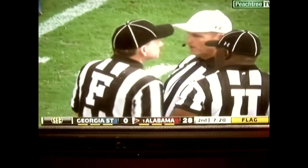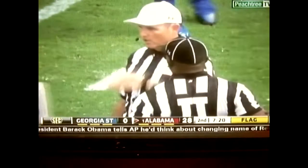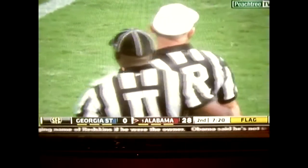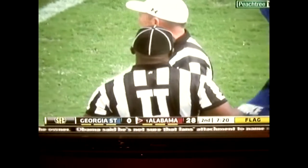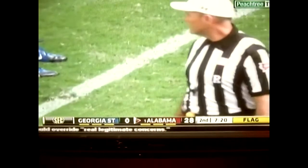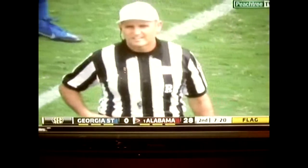Well, you talk about this Alabama receiving corps, Andre, and there is no doubt this could be one of the best they've ever had here in terms of depth and talent. I mean, we haven't even talked about Amari Cooper. Exactly, that's my point. Might be the best of the bunch. Coming off a 68 reception season last year and 11 touchdowns.